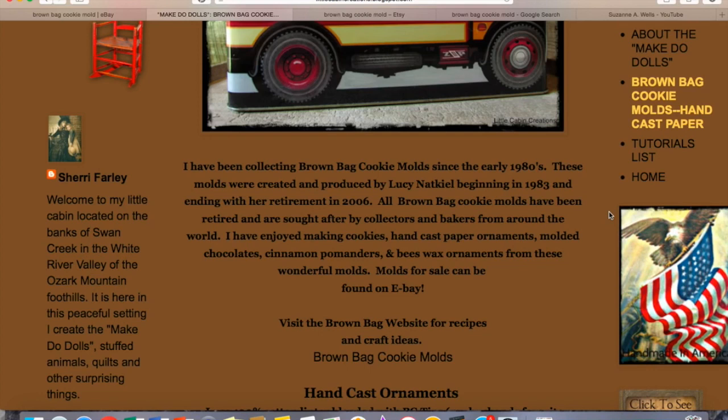All brown bag cookie molds have been retired and are sought after by collectors and bakers from around the world. I have enjoyed making cookies, hand-cast paper ornaments, molded chocolates, other things. And she says right here, molds can be found on eBay. So we've got collectors out there sending other people to eBay to buy these things that are no longer made. So that's a good thing.